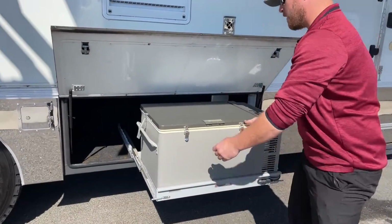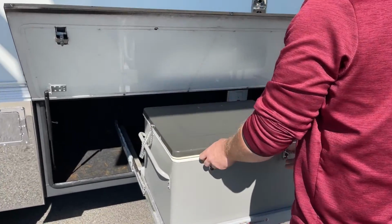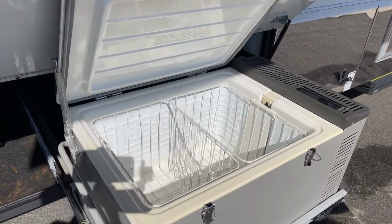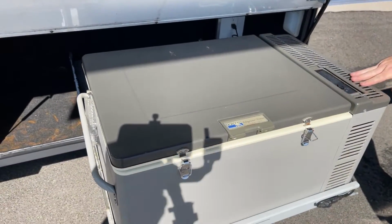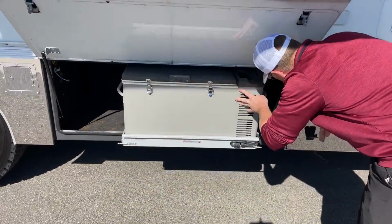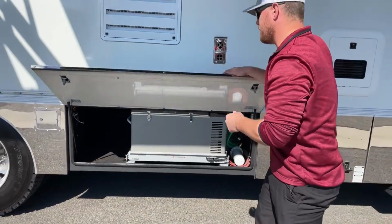Now this is wired for either 12 volt or 110, just depending on what you have available. Temperature control over here on the side. Now this could be updated to one of the newer models if you wanted the dual compartment or something. Easy enough to upgrade there.